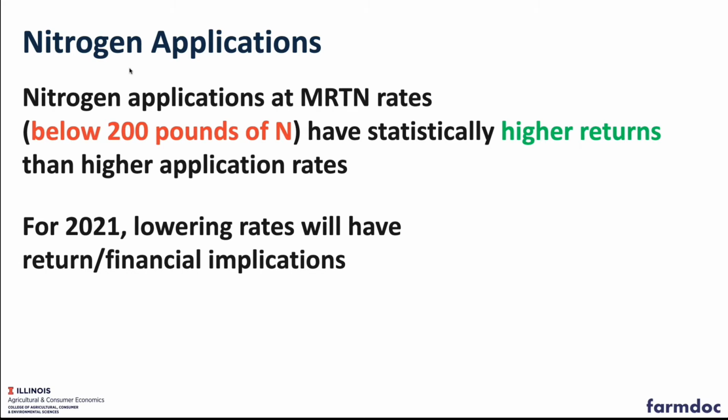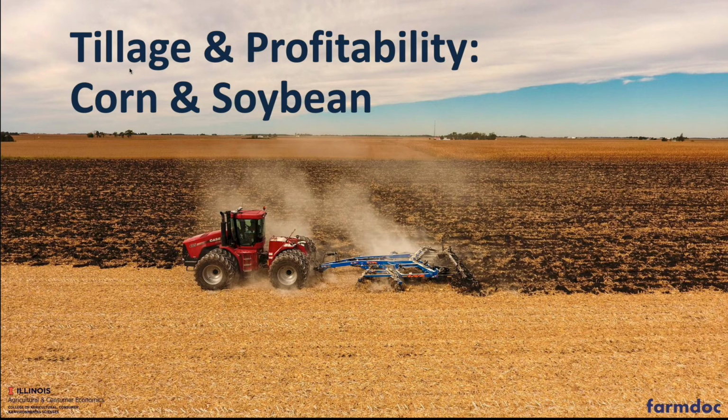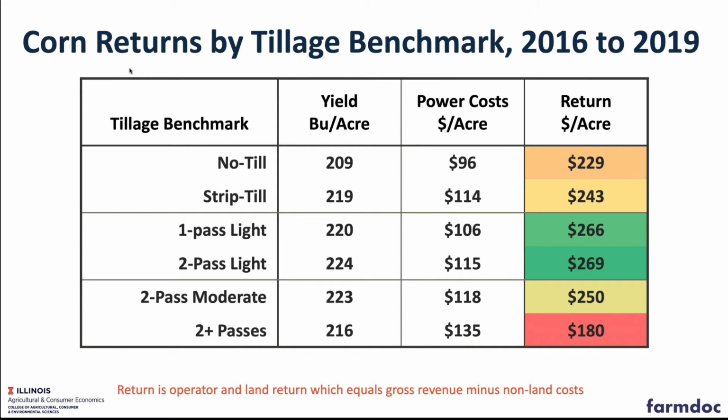All right, so now let's move on to our next one, tillage and profitability. Corn and soybeans, we're going to slice this data based on tillage. Here, we're going to start with corn returns. What we did was divide out corn returns, and again, we got that yield. If you go to the insert, you can see more information about those inserts, or the breakdown of these costs.